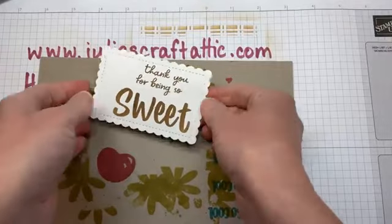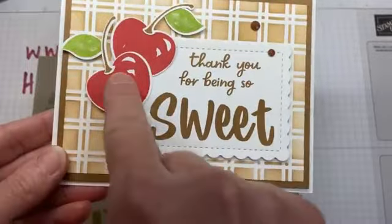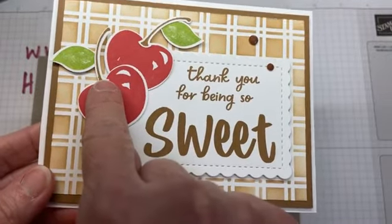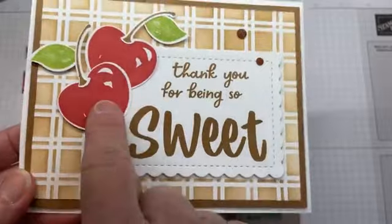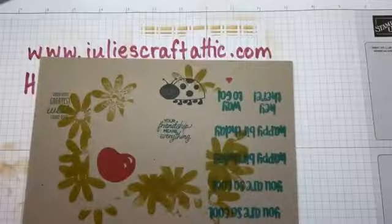Okay, so we've got all of our pecan pie bits stamped now. So now we have to stamp our stems. Actually, those are pecan pie too. And Poppy Parade for the cherries, and Granny Apple Green for the leaves.